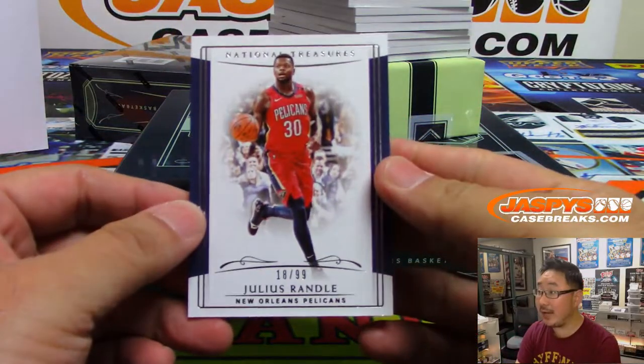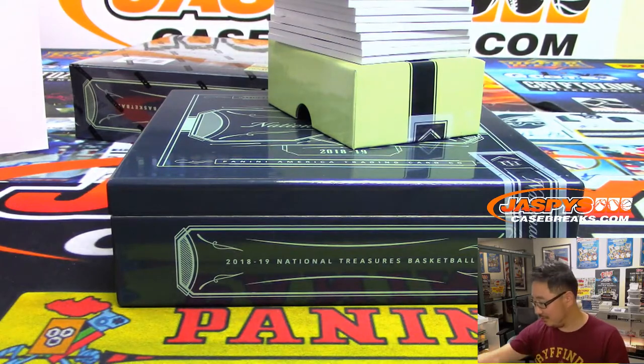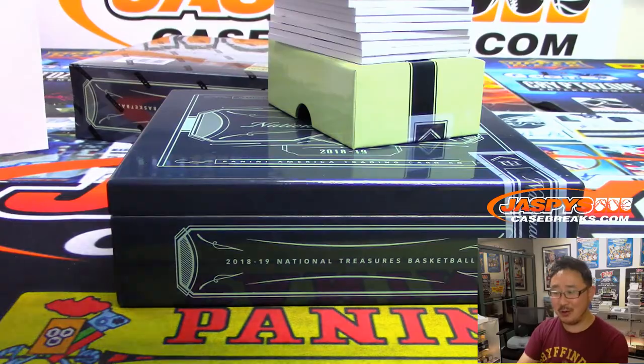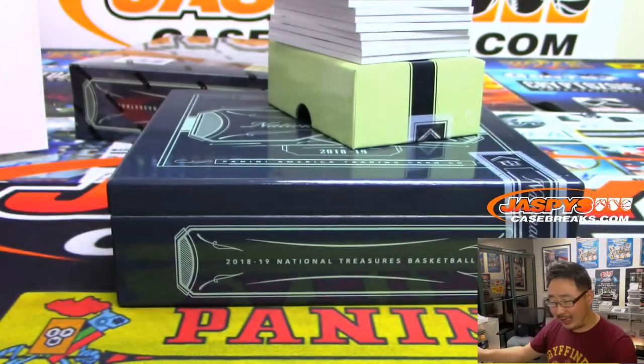There's Julius Randle, 18 out of 99. Lakers never should have let Julius Randle go. They shouldn't have let Brook Lopez go. They shouldn't have let Julius Randle go. They should have gotten rid of Nick Young instead of D'Angelo Russell.